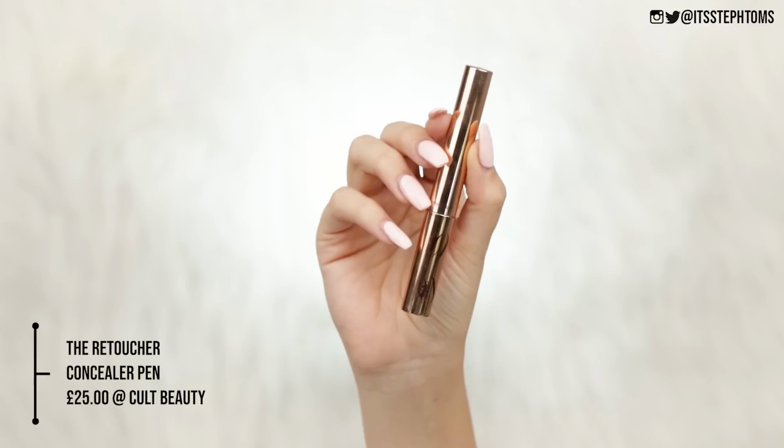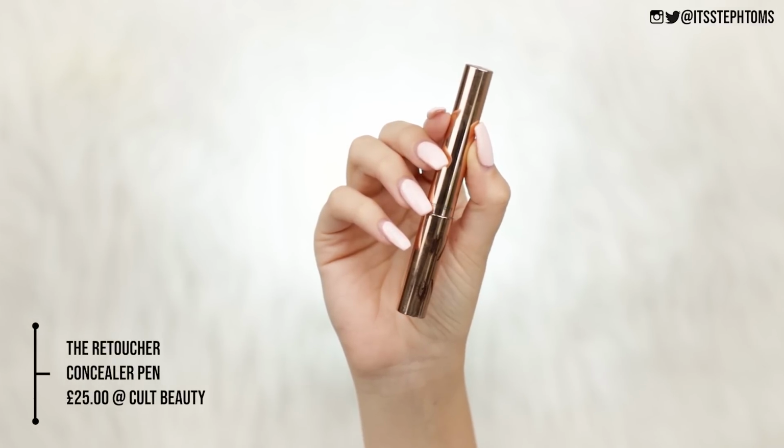Okay, so we were being all natural there. Now it's time to add some coverage. I've got 2 different concealers. I've got the Retoucher Conceal and Treat Stick, and then I also have the Magic Away Liquid Concealer. So again, I think I've swatched this one. Yeah, I've swatched this one a couple of times, never really used it before. I think I swatched it in like a haul video or something, but let me see.